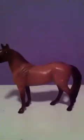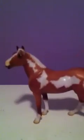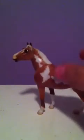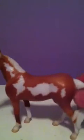So the first one is this one. Yeah, it's like speckled. Then this one. I don't have names for all of them, but I have names for some of them, and this is Gems. It kind of looks like she has gems on her.